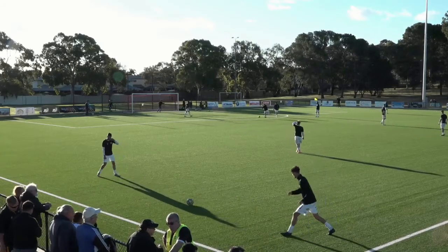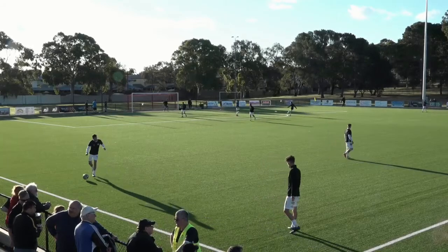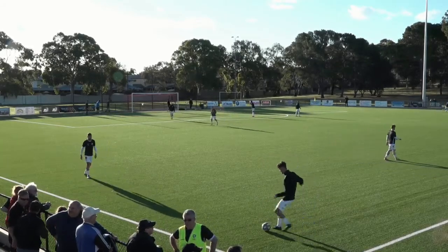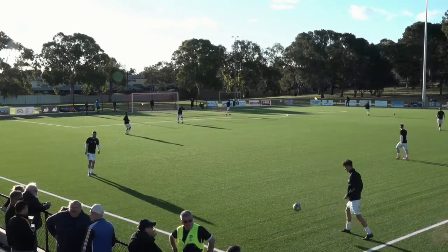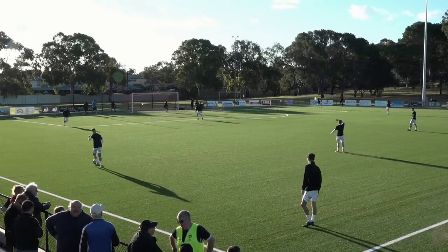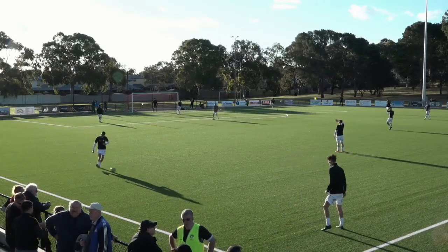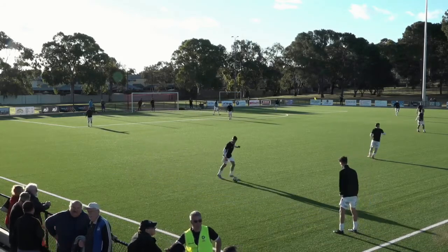Yes, good evening and welcome to the NPL SA final series. It's week one. The National Premier League of South Australia sees the MetroStars, in this week one of the final series, hosting Adelaide City. It's a knockout game tonight, no second prize, and we're live from TK Shutter Reserve. The 2020 NPL SA final series is proudly presented by Boral.